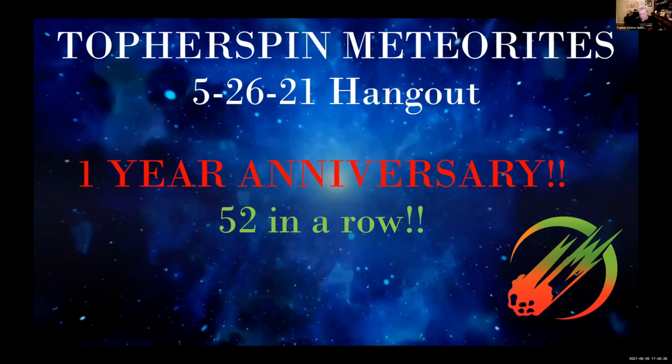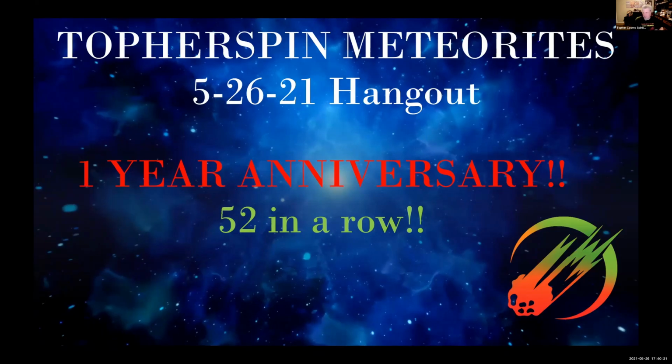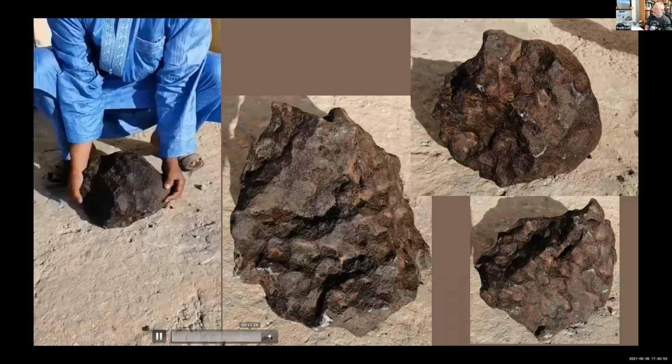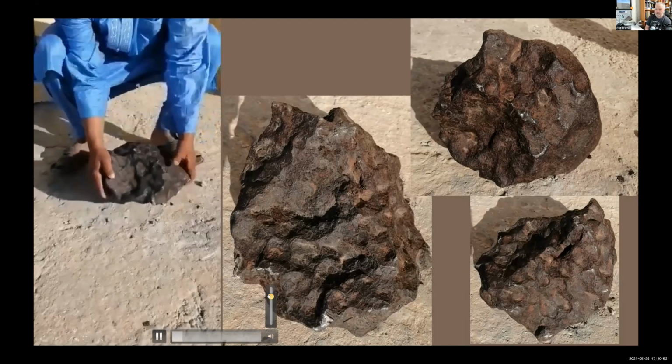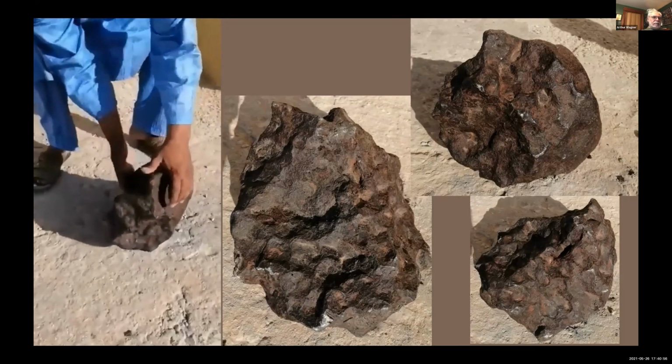So let me get my tool up. All right. So I wanted to show you something that I was shown today. I get shown a lot of expensive things that I can't afford, and I'm asked to make my best offer on stuff. Well, when I first saw this, I'm thinking that's just a huge chondrite. It is an iron. Yeah, that's an iron. Look at this thing. It's a big one. Wow.